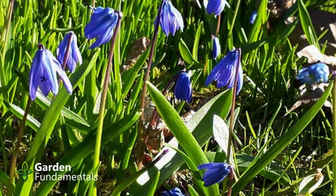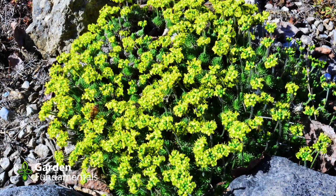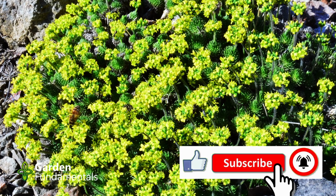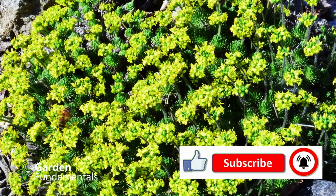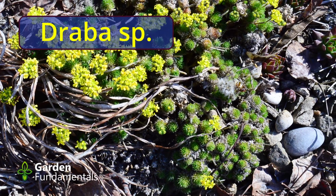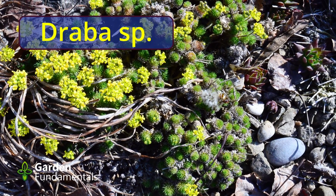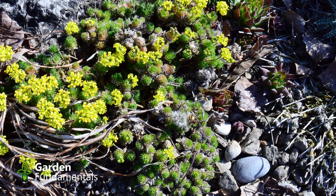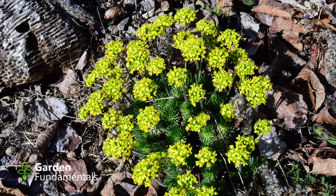Let's go over to my rock garden and see some of the early bloomers there. One of my favorite groups of plants are the Drabas, and there's quite a few different species, and the yellow Drabas all kind of look the same. They flower early and they make these little clumps of green growths, very similar to a hen and chicks, which you can actually see in this picture, but they're much smaller than that. So they make nice clumps, which is perfect for a rock garden.